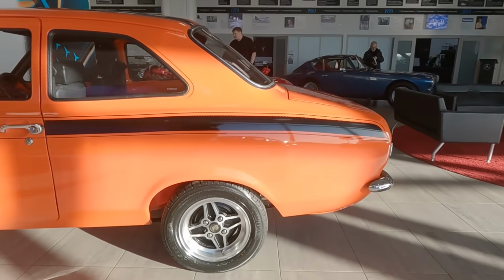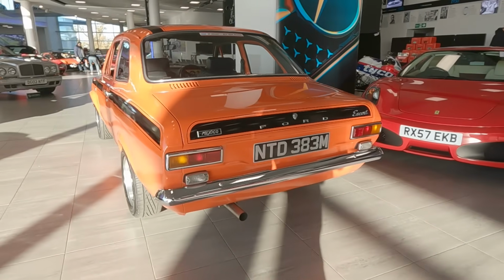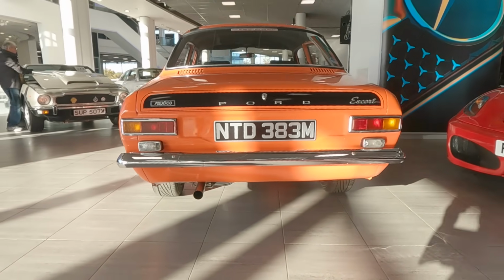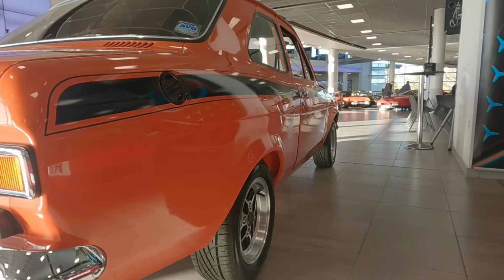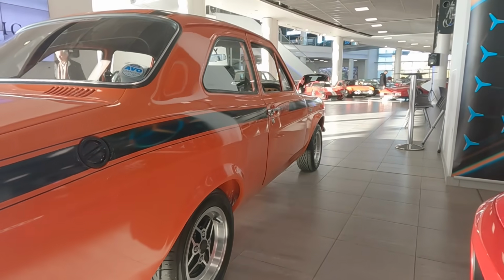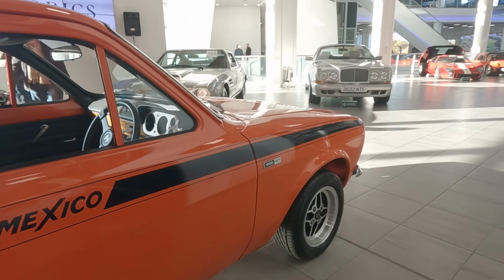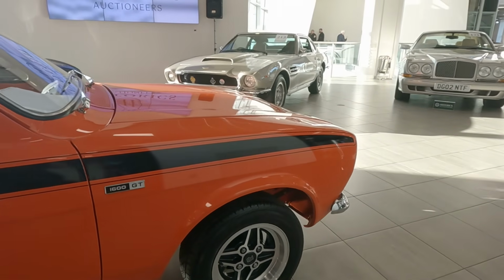So Mark I, 1973 Ford Escort Mexico. Obviously a homage to the rally car, and the London to Mexico City World Cup rally obviously is what it was named after. This has been totally restored, it's got a more powerful engine. 7-year nut and bolt restoration, body stripped. It looks superb to me.